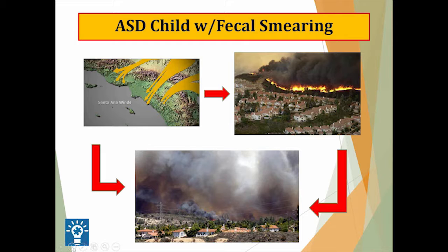So I knew I didn't have time to just give a botanical or something like nystatin. I actually gave a systemic antifungal called Diflucan. And within about 48 to 72 hours, that fecal smearing behavior was gone. Eventually, the fires were controlled, the smoke dissipated, and he was able to get back to his normal routine. It wasn't like he became non-autistic. It's just that the Diflucan had such a dramatic shift in his overwhelming response to yeast that he no longer had fecal smearing. And I've seen fecal smearing in other circumstances that has been alleviated with Diflucan too.